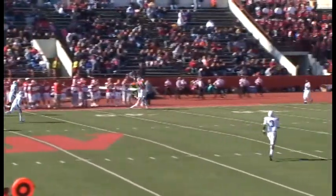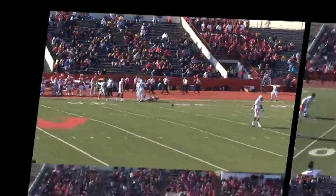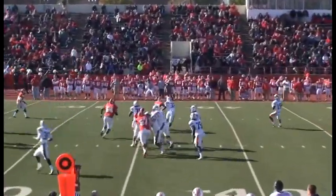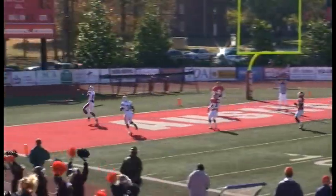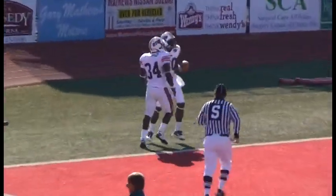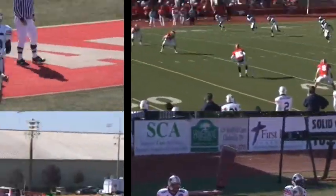They throw it down the sideline. Incomplete, broken up over there, as the receiver got up in the air. Play action fake, rolling to his right, Carr looking to throw across the middle, has his man, complete, touchdown, UT Martin. Catching it, Corey Jordan, number 80, and the Skyhawks lead 20-12.